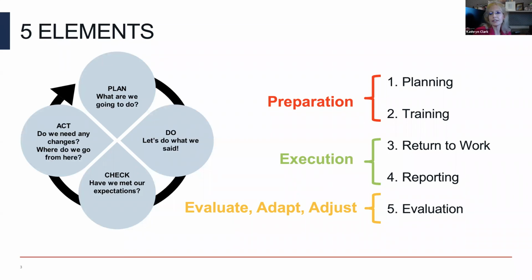We have 5 phases in our plan. The first phase is planning. The second phase is training. Then the actual return to work and the reporting that goes with that. And then we will be evaluating it, and then we start the whole process over again. Just because you're doing a plan right now doesn't mean that your plan will stay the same, because as you get new information on the coronavirus, you'll want to make changes to your plan.